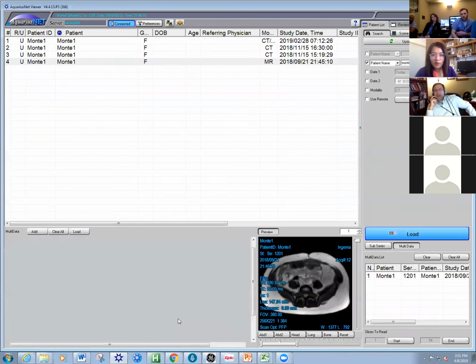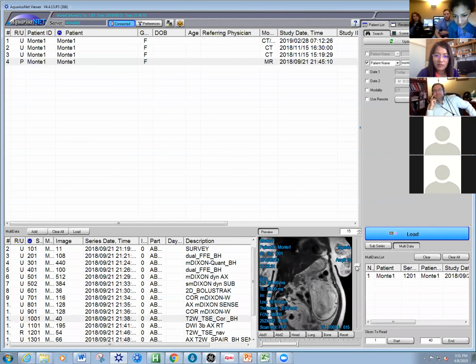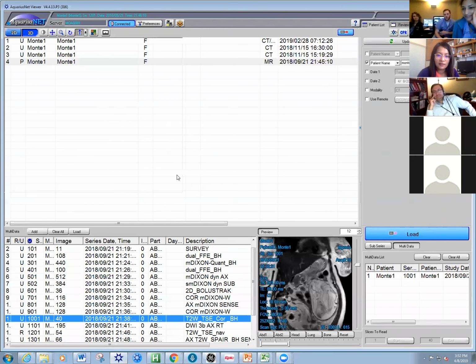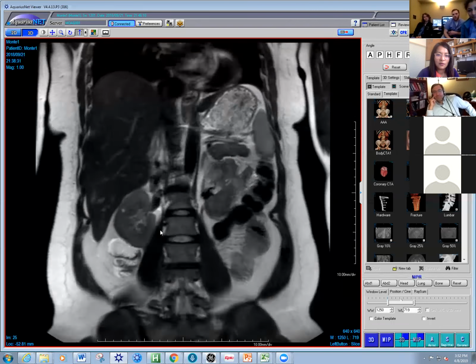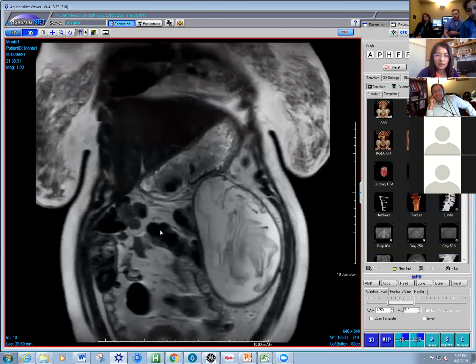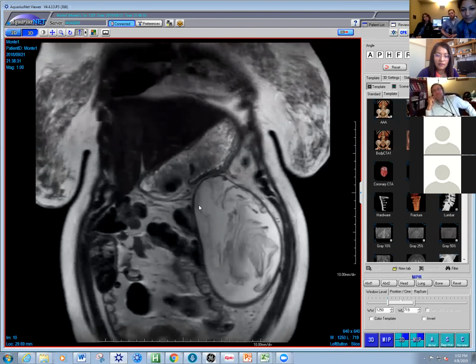Did the patient have surgery before? They did. So what do you think? Was the count accurate? Yeah, it looks like a retained towel, like a Gossypiboma kind of situation.